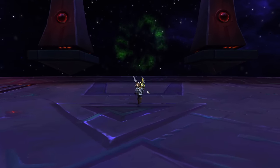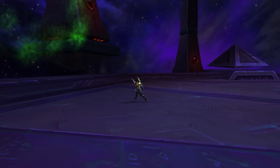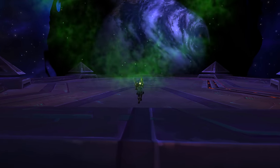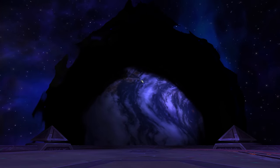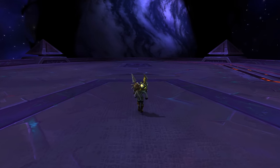If you're also curious if this portal works, it does not, and it gets deactivated. So, by the way, if you guys come down here in this room, you will get stuck in here. So you do need to either hearth out or find another way out.